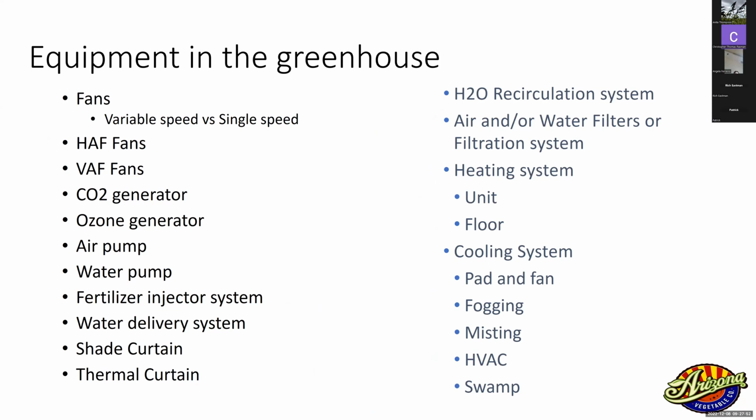There's a lot of equipment. Typically, your cooling system here in Arizona is going to be pad and fan, and that's just really a fancy way of saying evaporative cooling or swamp cooler. There's going to be a pad on one end and a couple of fans on the other end, and it's going to drag cool, moist air through your greenhouse.